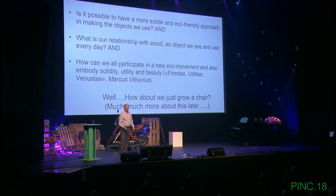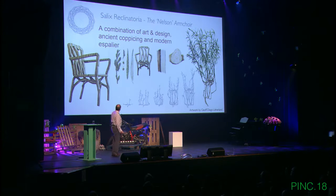Anyway, I wanted to show you a picture because this is what grabbed my imagination. How about we just grow a chair? This is a representation of what we've been doing in England, largely due to a fellow called Gavin Munro, and we'll talk more about Gavin. He called it the Nelson armchair. The chairs that have been produced have been exhibited in museums in Barcelona, in, I believe, Rotterdam, in Edinburgh at the National Museum of Scotland, and also in Berlin.